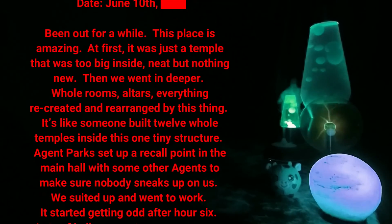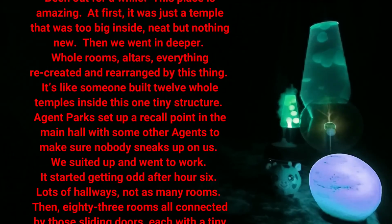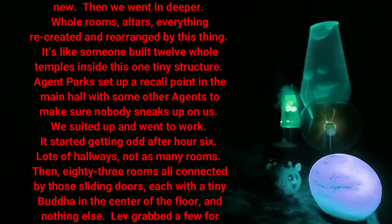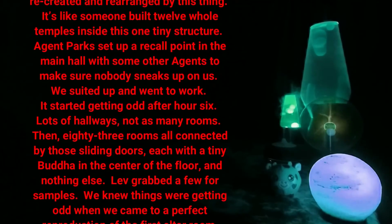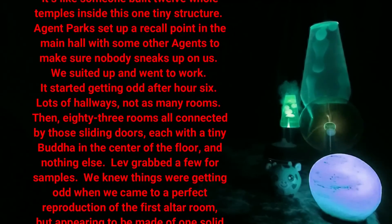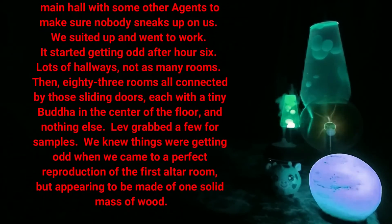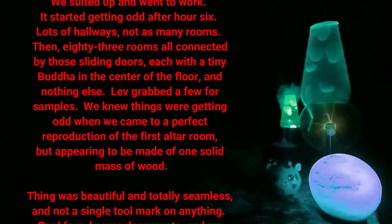Agent Park set up a recall point in the main hall with some other agents to make sure nobody sneaks up on us. We suited up and went to work. It started getting odd after hour 6. Lots of hallways, not as many rooms. Then, 83 rooms all connected by those sliding doors, each with a tiny Buddha in the center of the floor, and nothing else. Lev grabbed a few for samples.